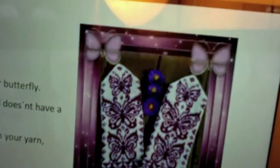And these are called the Papilio mittens. It's a stranded mitten with these butterflies. And the designer is Jenny Alderbrandt, and she is Jenny Penny on Ravelry. So I am really looking forward to starting those as a new project. I'm not sure when, but I have to find kind of the perfect yarn for it.